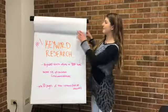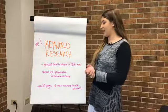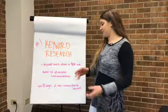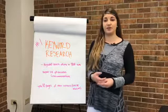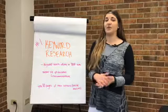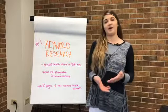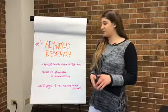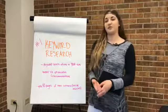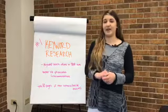All right, so the first thing is keyword research. Here at Sequus, our SEO account managers take a deep dive into local keyword search volume for your business for each website that we build. They look into what's being searched the most in your area, and after that, we'll make a recommendation as to what pages you can add, what pages you may want to rewrite, or even a recommendation about reorganizing your site structure to improve the optimization of your site. And here at Sequus, we actually write up to 30 pages of new content for free to make sure that your site is optimized at the highest quality.